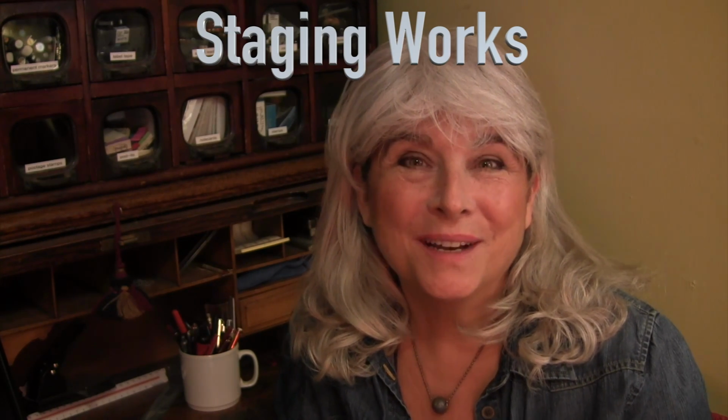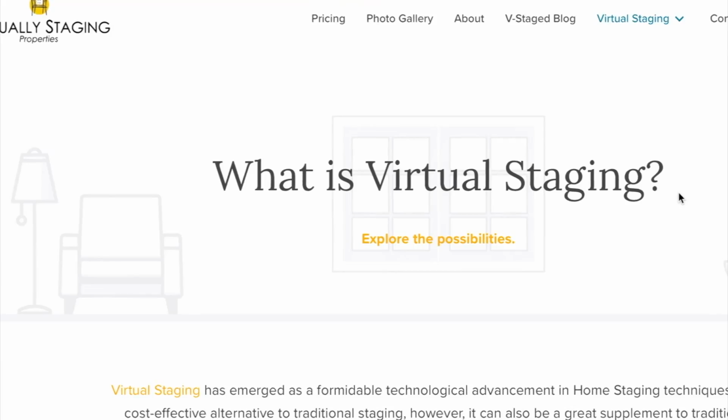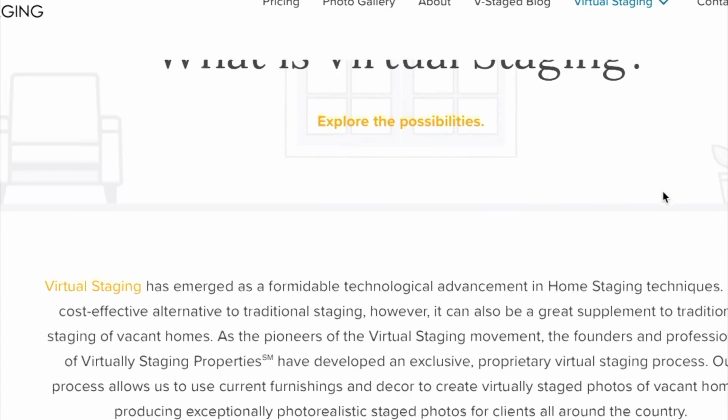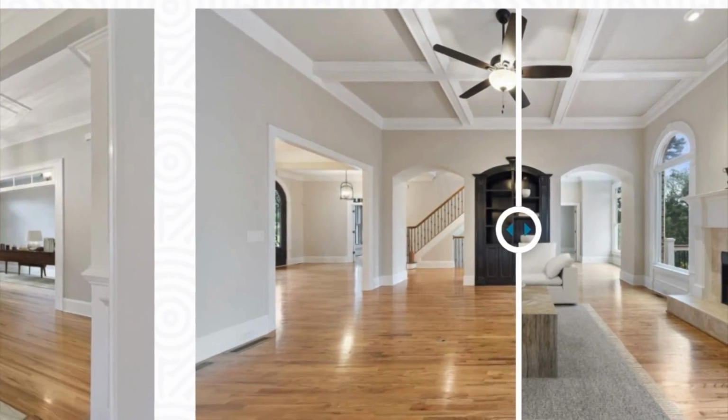So along comes a fabulous new technology which allows us to stage a home virtually. This is really exciting. Let's show you some images and give you an idea of what exactly this means. Virtual staging can really help. It's an amazing way to see how a home can look furnished.